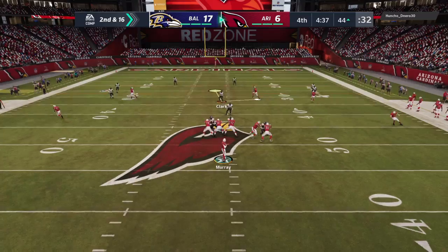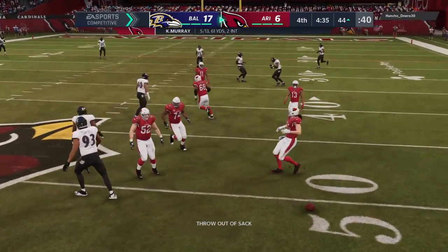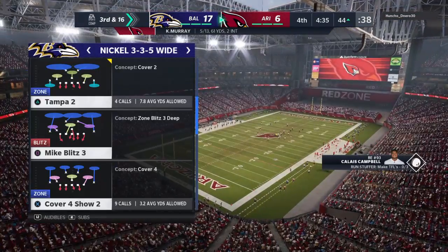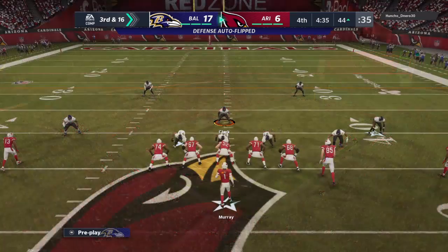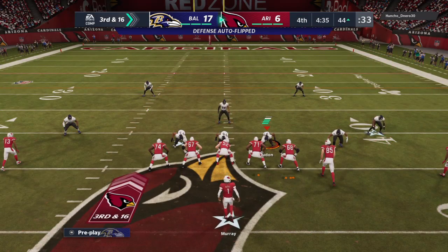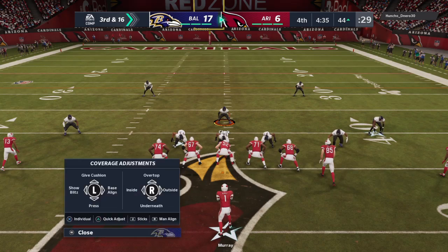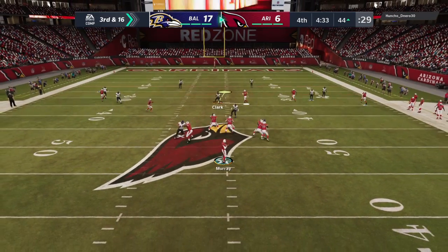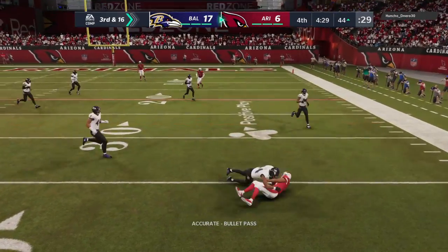Murray to air it out again. And he'll be hit as he releases it, and that'll fall incomplete. We've seen this quite a few times in this game. Offensive line unable to keep leverage, unable to keep people away, facing a lot of pressure. Fortunate just to get rid of it. One of the reasons they're down is that inability, though, to stop the pressure. We saw another example of it there.